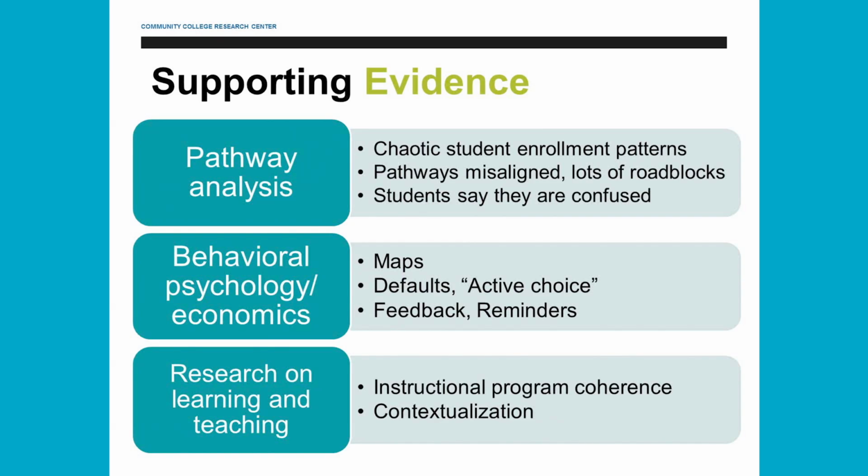The first I talked a lot about was looking at the student pathways and how crazy chaotic it is. The second area of research supporting this comes out of behavioral economics and psychology, the idea that people are better able to achieve things they want if they have a clear map, that people make better choices if they at least have a default that they can opt out of. And if they're required to make a choice, as in Arizona State or City College of Chicago, where students are required to choose an exploratory major or focus area from the start, it helps them, even though they can change, it helps structure very complex decisions.